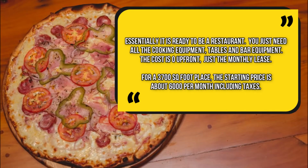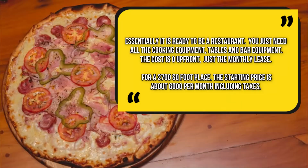So as I'm reading this, if you're tuning in, I'd like you to evaluate and process this opportunity that has come his way with me as we go through this. He's telling me essentially it is ready to be a restaurant. You just need all cooking equipment, tables and bar equipment. The cost is $0 upfront, just the monthly lease. For a 3,700 square foot place, the starting price is about $6,000 per month, including taxes.